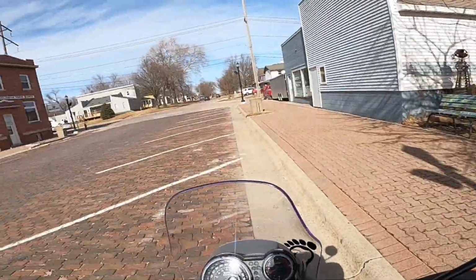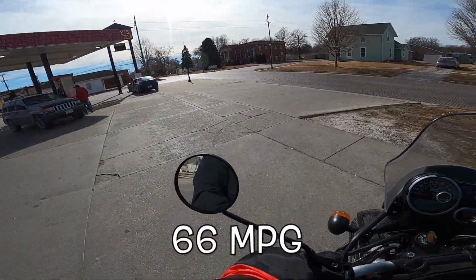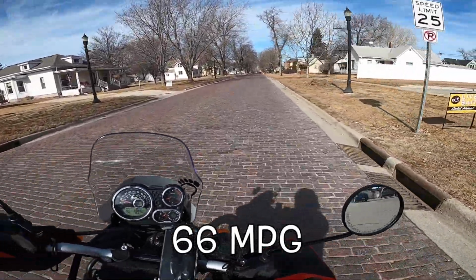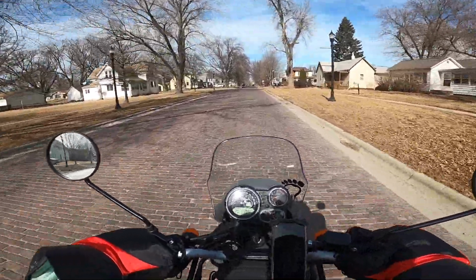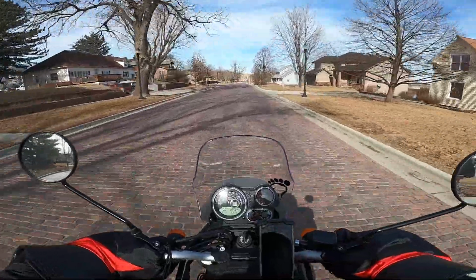Alright, well, let's get some juice in this hot rod. Took about 2 gallons. I didn't need to stop, but we're going to be off-roading, or dirt roading, so I wanted to get the tank filled up before we hit the road. Anyway, great day for a ride.